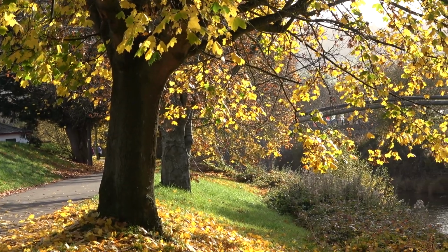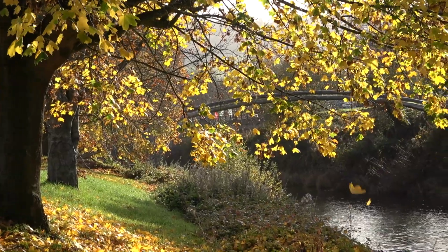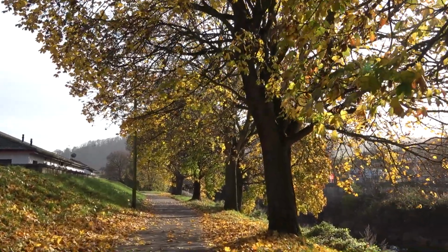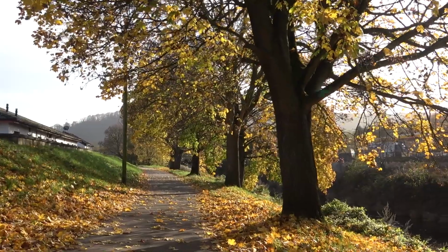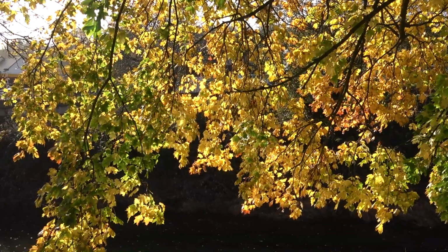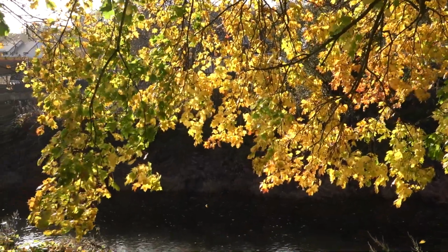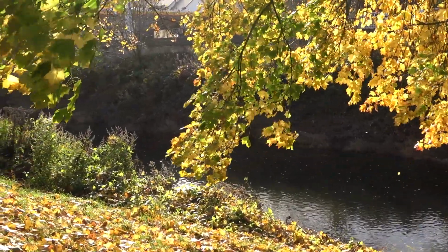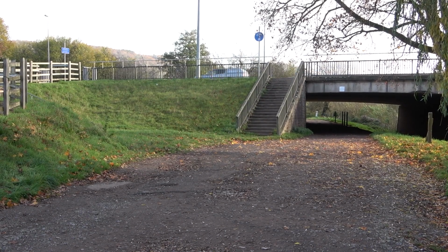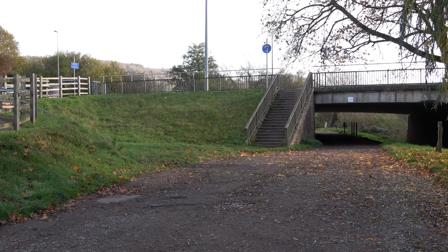So we set off along here to the autumnal colours. Yeah, a nice day for an autumn walk. So far anyway. River Mono on our right. That's quite spectacular with a bit of sunshine. So that's the main road, the bypass as it were, so keep that on our right, we can't go wrong, in theory.